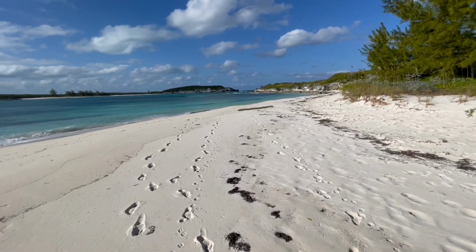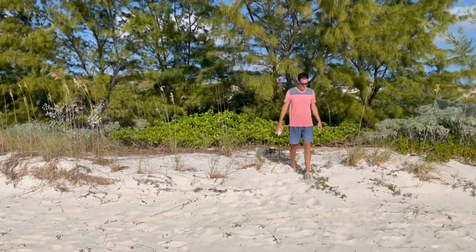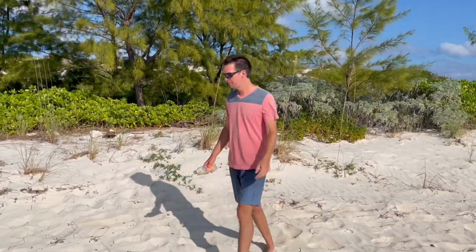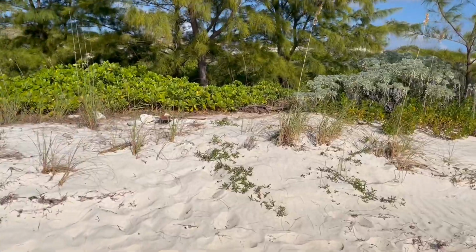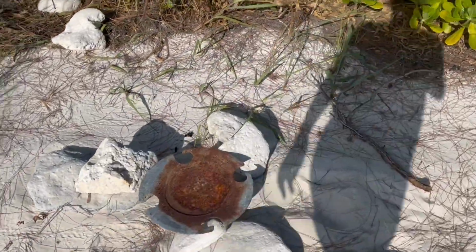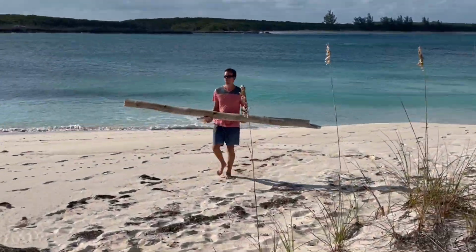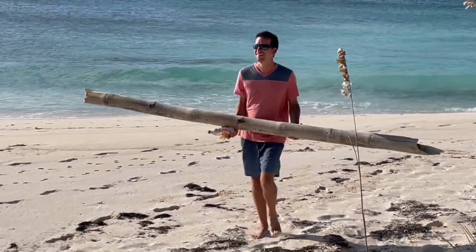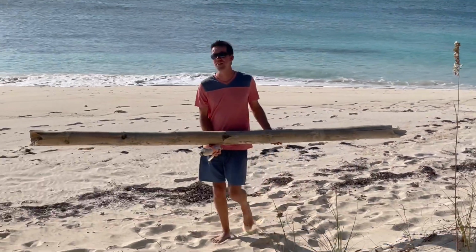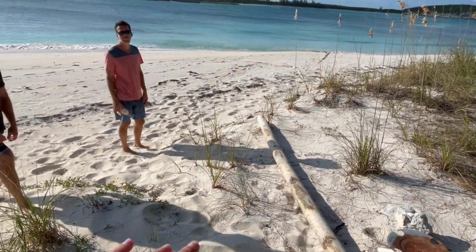Just walking over to the north side of this beach. What? Found a fire pit and wood, ready to run. Fire pit and wood up there? Woo! Wow, look at this setup. That's nice. Look at the size of this bamboo, honey. Whoa! Where did you find this? My muscle man. Oh my goodness. Ow, ow. Look at the size of your log, babe. Wow. Sorry.